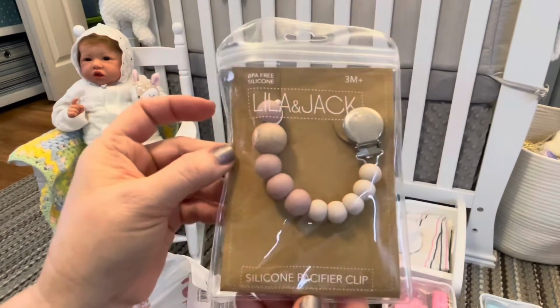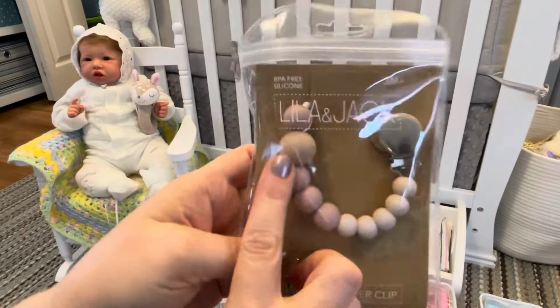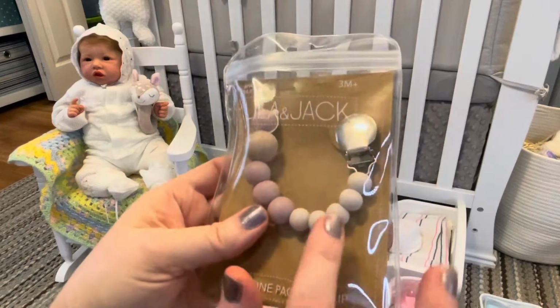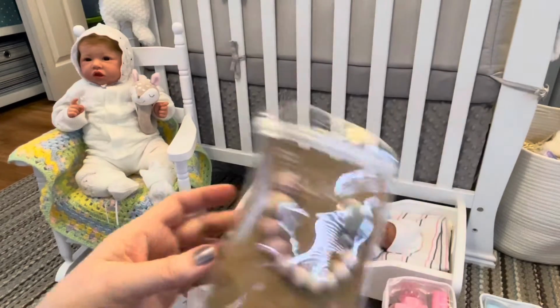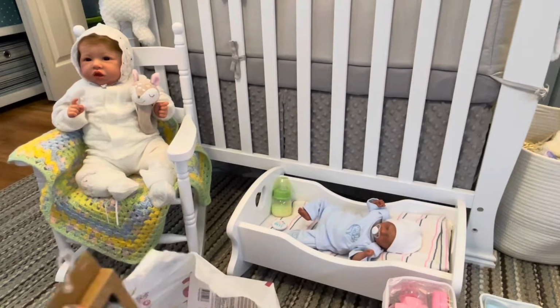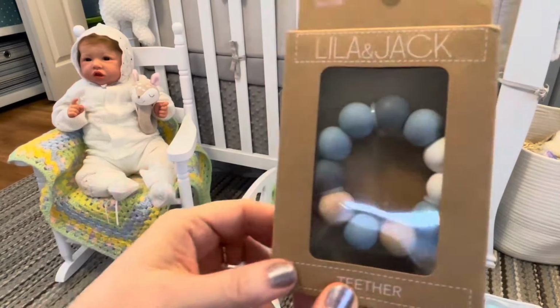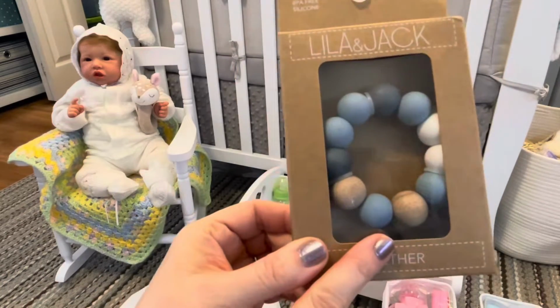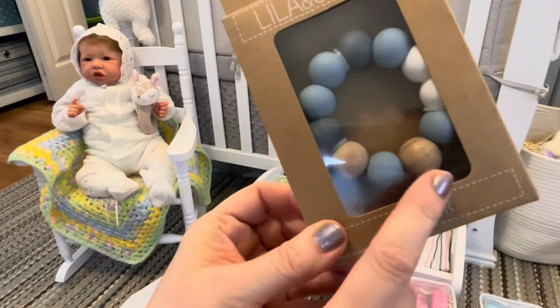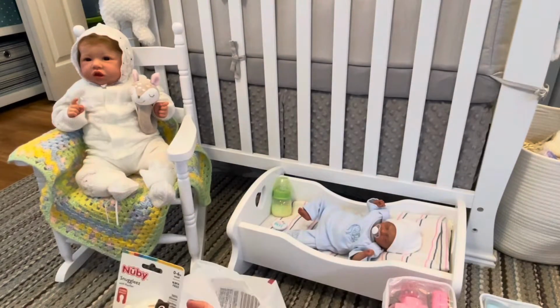So then I found this silicone pacifier clip by Lila and Jack. I thought this was really cute. I really love the wood on there. It kind of matches the teething ring and stuff. I also found, by the same company, another little smaller teething ring that has the little wooden pieces and silicone beads on it as well. I thought that was really cute.